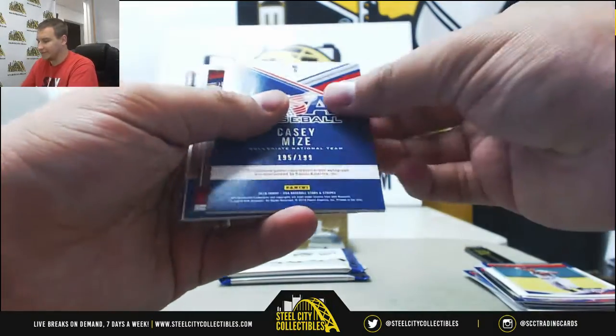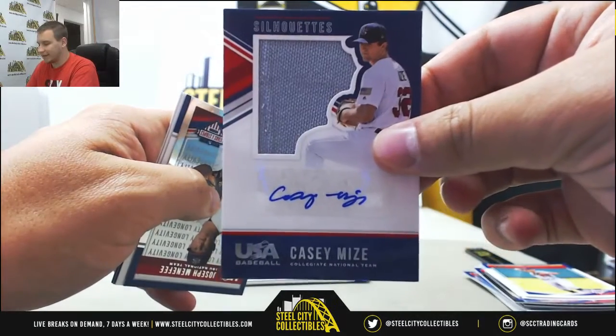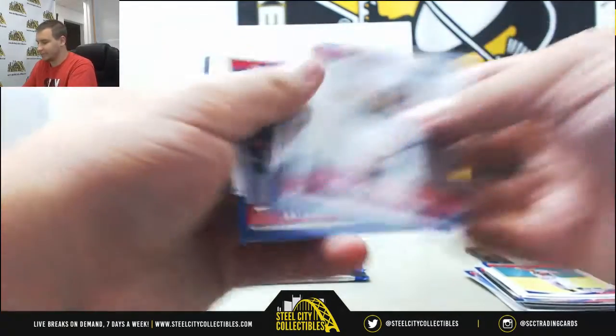Another autograph, Casey Mize. Nice one. First overall pick. Jersey auto to $1.99. Very nice hit there.